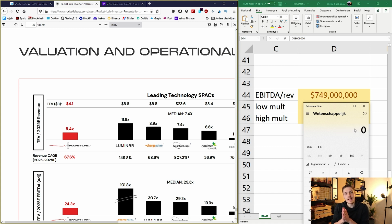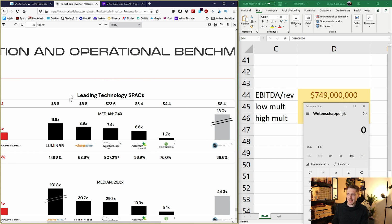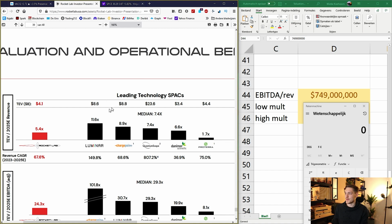The question is, is a 5.4 multiple fair for this company? Should it be higher? Should it be lower? Well, let's take a look. Honestly, it's going to be a little bit difficult for this company, maybe one of the most difficult multiples I've done, because as we can see over here, if you look at leading technology SPACs, sure, it does seem on the low end. 5.4 versus all these multiples of Luminar, ChargePoint, QuantumScape, Danimer Scientific, and Proterra. Well, not Proterra actually, but these four companies do have a higher multiple compared to Rocket Lab.